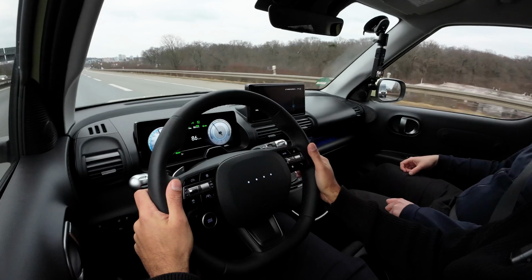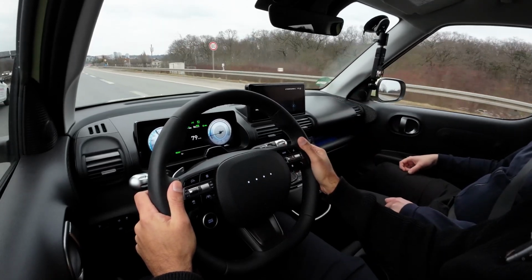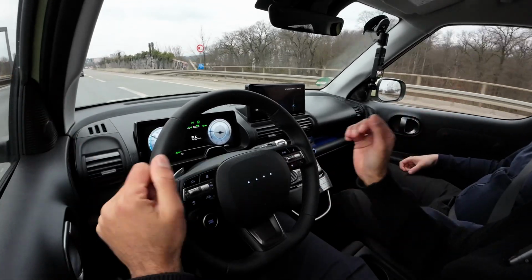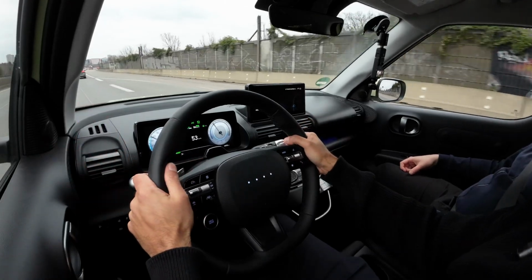So let's see how it's going to behave now. There's cars up ahead. It should notice that the speed limit has changed to 80. Yes, it's done that. And yes, it's also slowing me down and recuperating some of the energy. So it works really well.